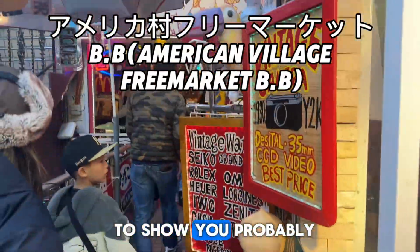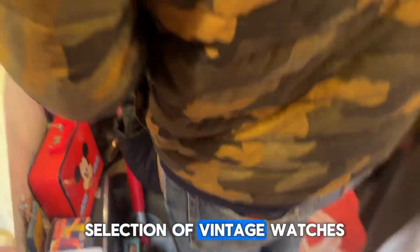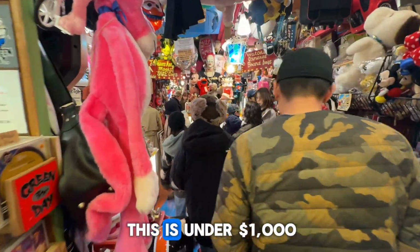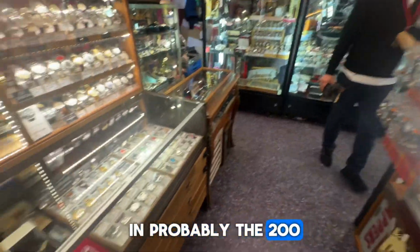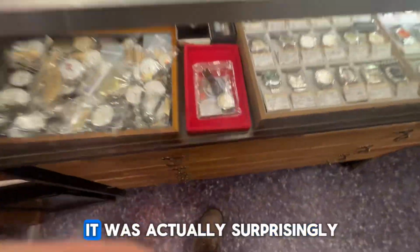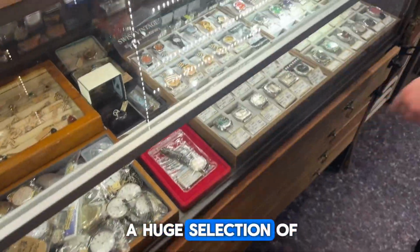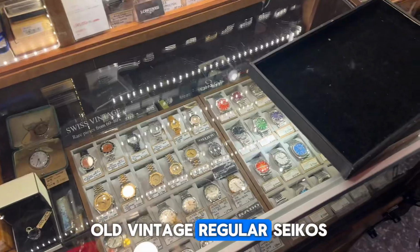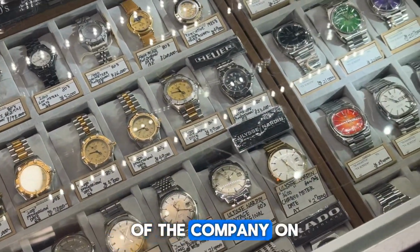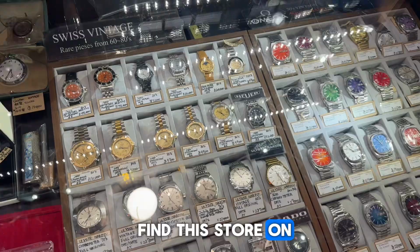But now I get to show you probably the shop in Osaka, Japan that had the best selection of vintage watches at lower price ranges. This is under $1,000, with most of these falling in probably the $200 to $400 range. It was actually surprisingly difficult for me to find a store that had a huge selection of vintage Seikos like this. So I found Credors, King Seikos, Grand Seikos, old vintage regular Seikos. So I put the name of the company on Google at the beginning of the clip because it was actually kind of hard to find this store on a map.